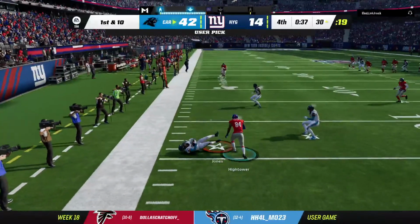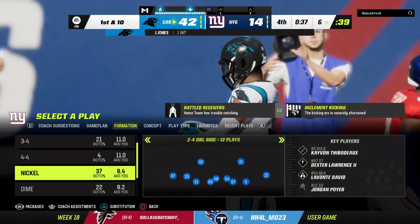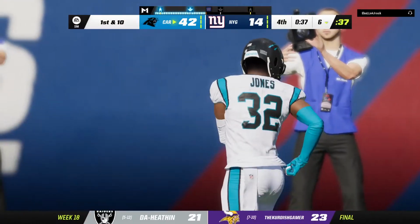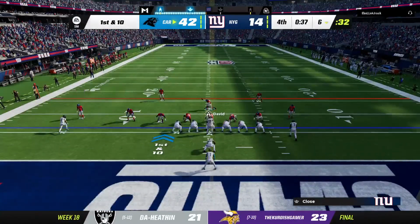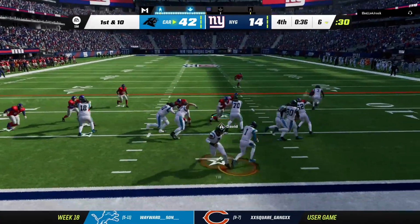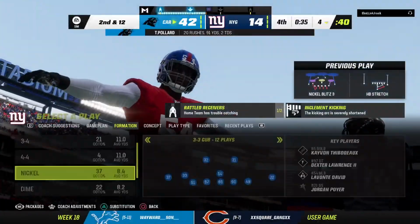And his pass is intercepted for the 4th time today. Picked up by Jonathan Jones. And the Panthers are going to take possession here at their own 6-yard line. The Panthers out there and ready to begin their next drive. Well, they don't need to score here, that's for sure. They could just kneel it. They've got the huge lead late 4th quarter, but we'll see how they're feeling, Charles.